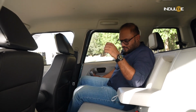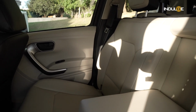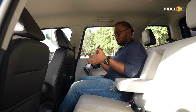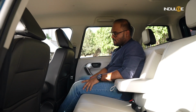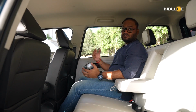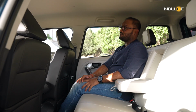Now at the rear, the seat remains unchanged, and that's a good thing because you get decent under thigh support, decent backrest angle, a chunky center armrest here, and for 3, it won't be a squeeze. People will fit in perfectly. Also, you have got the flat floor, so that helps. But yes, what still remains tight is knee room for people who are 6 feet or above. But for them, headroom is decent and headroom is nice.